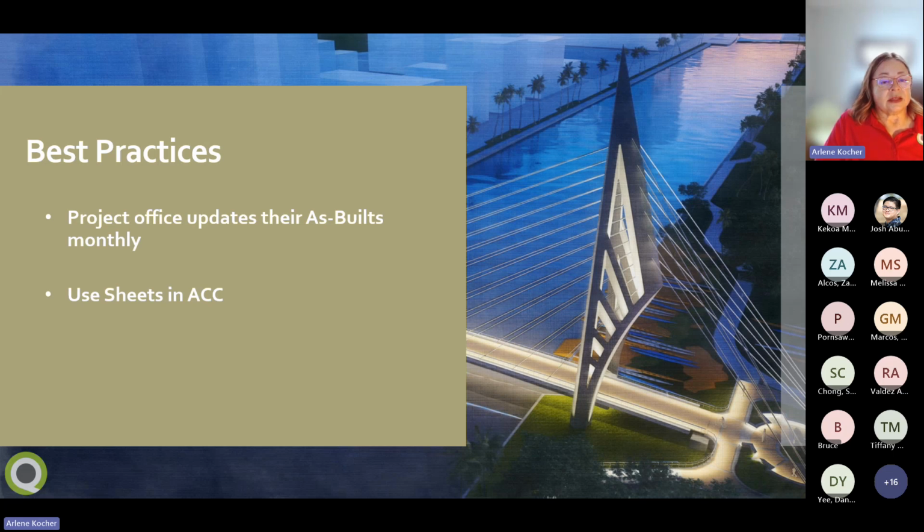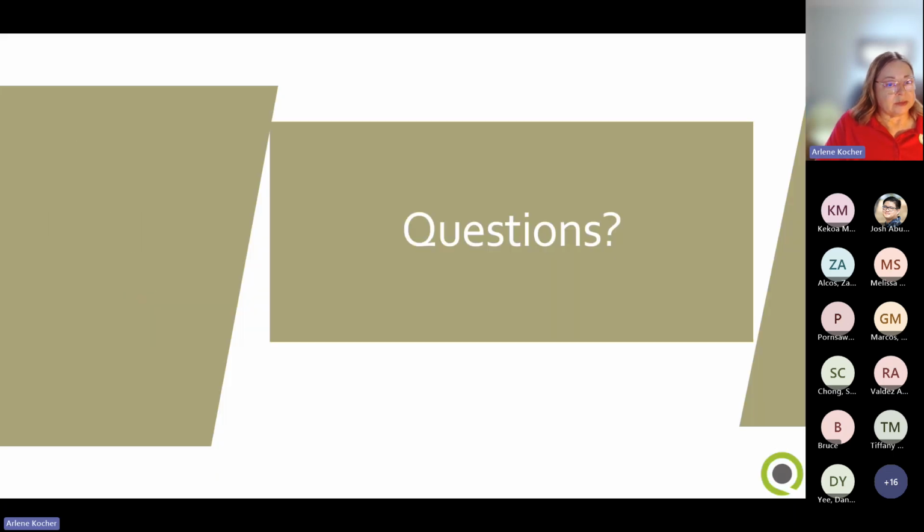Another best practice is to use Sheets in ACC to create a digital copy of your as-built drawings. And based on that question, it looks like almost 50%, a little over 40% of you, are using Sheets in ACC to do your digital as-builts. Using ACC and Sheets streamlines your submittal to HWY-DD because you already have the electronic copy ready and you've got it marked up. And that also embraces the transition to digital plans. So that wraps up as-builts.